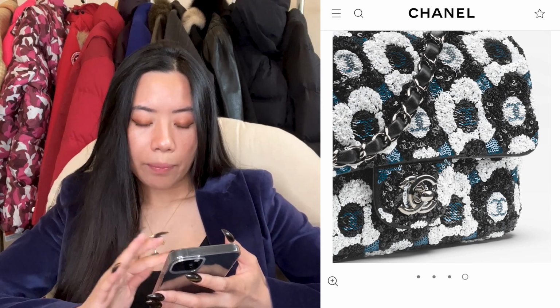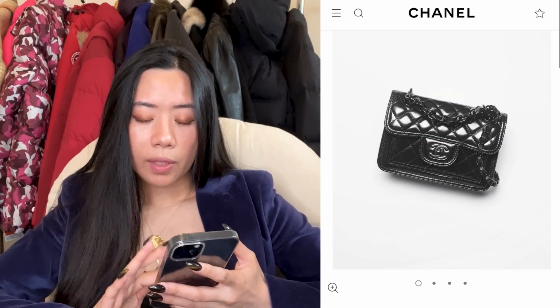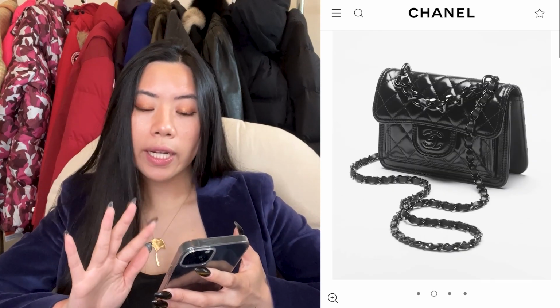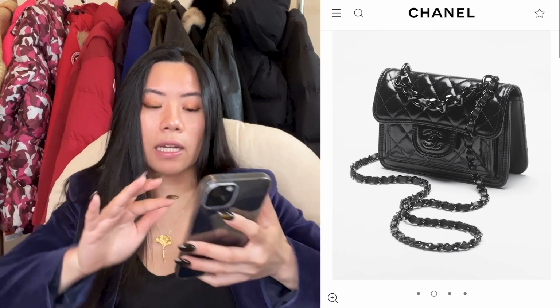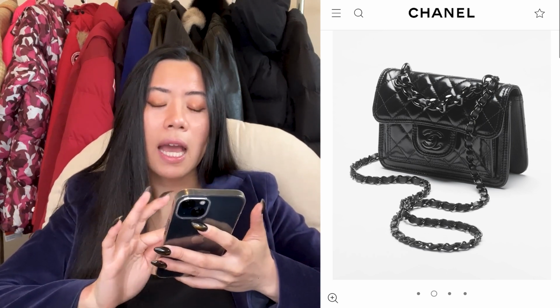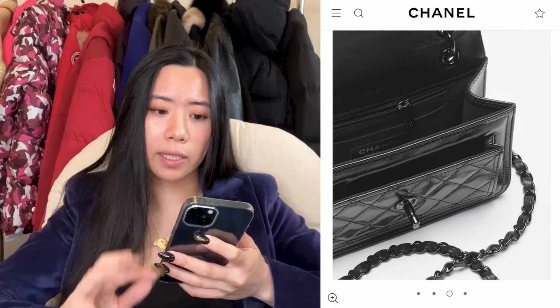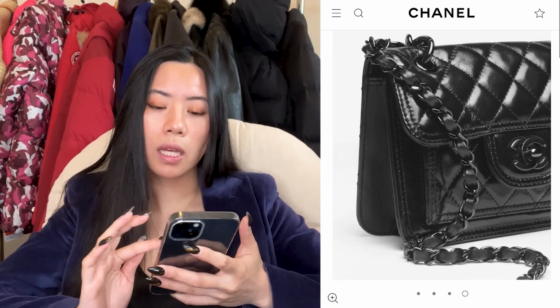There's a mini flap bag in so black. It almost gives an accordion vibe. It isn't accordion, but it kind of flares out at the bottom, giving a little bit more space. I personally don't like it. I don't like the double stitching. I think it's a little bit too busy almost.